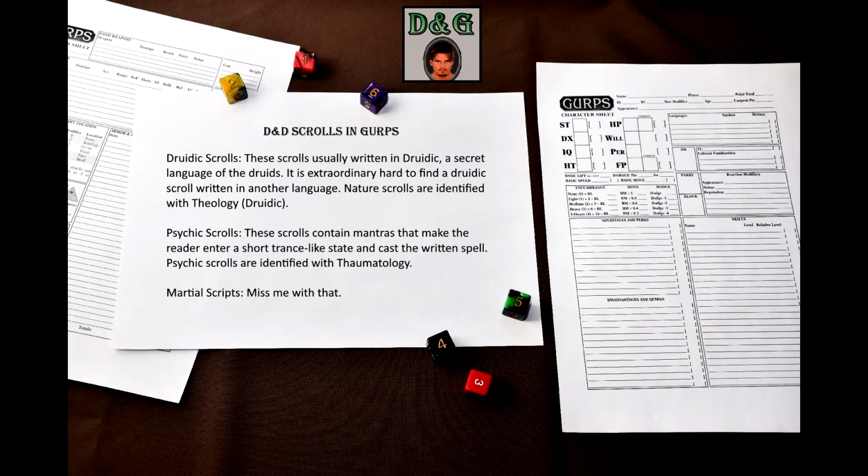Psychic scrolls contain mantras that make the reader enter a short trance-like state and cast the written spell. Psychic scrolls are identified with thaumatology. I have not recorded a video on psychic magic yet, but I will. D&D also has the so-called martial scripts that allow the reader to use a martial maneuver from the Tome of Battle. These don't make much sense to me.